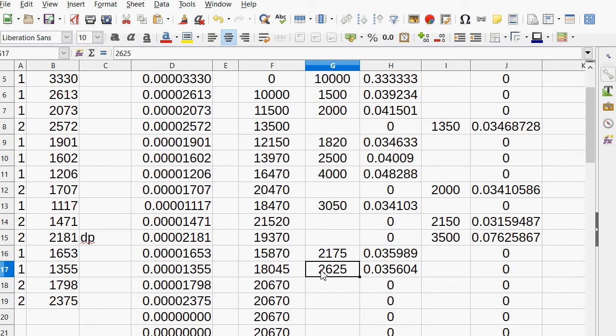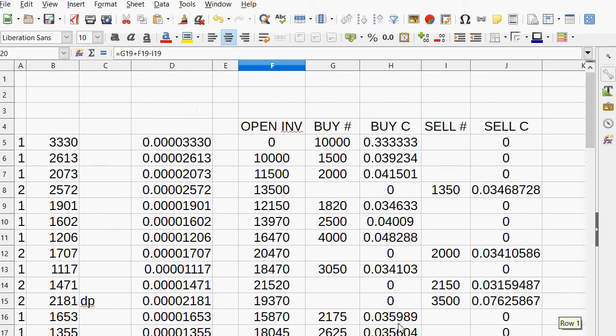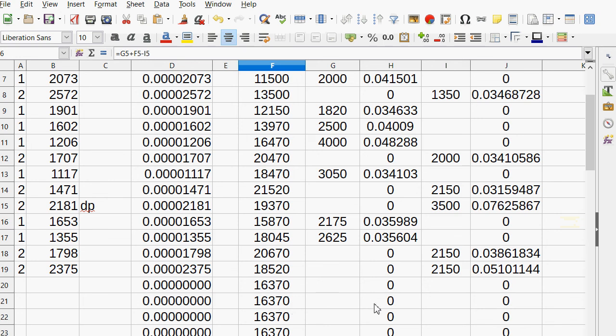Now before we were selling for 2150. And the inventory is down to 20,670. So there's no need to change it. We'll keep it at 2150 for these 2 sell orders. And as it would play out, you'd be down to 16,370 after you start off with 10,000. But the price, of course, is lower at this time.